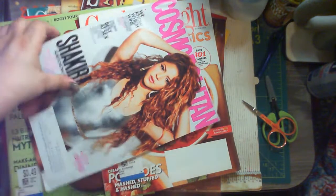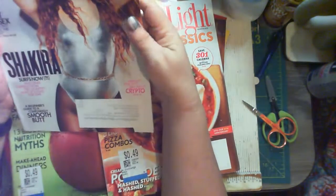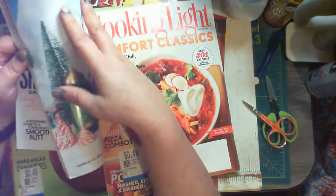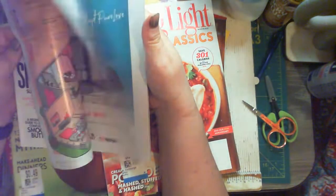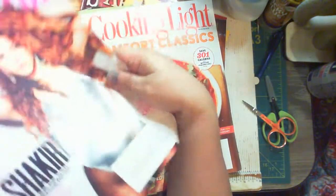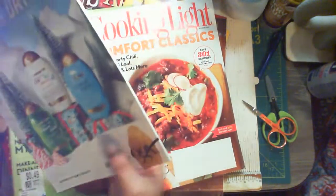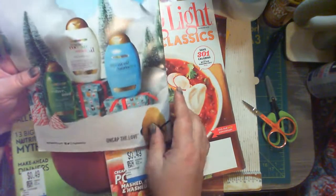And then I also got a Cosmopolitan today. And I don't know if these ones that you get through Recycle Bank are different than the regular one. But I remember Cosmo being like a really thick and chunky magazine. And there's not much to this. So, holly jolly. Oh, we'll be able to harvest some Christmas stuff out of that. Oh, that looks like rainbow candy cane poop, huh?